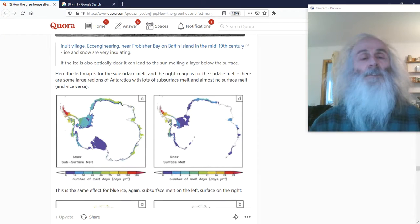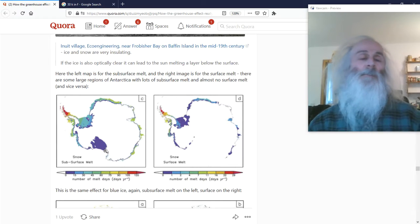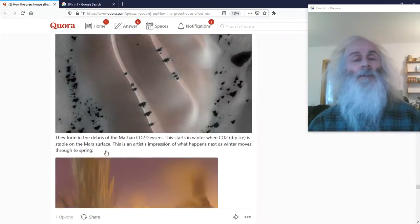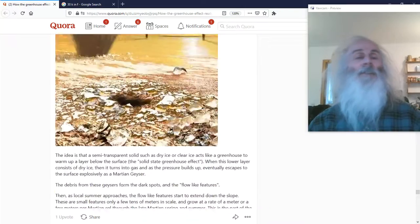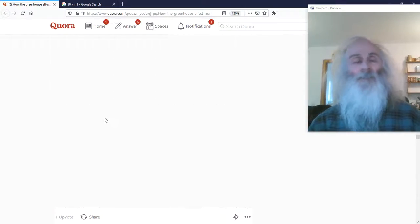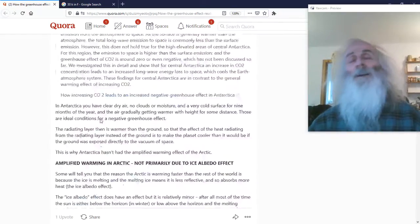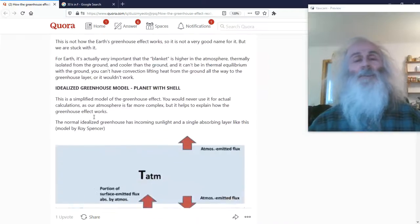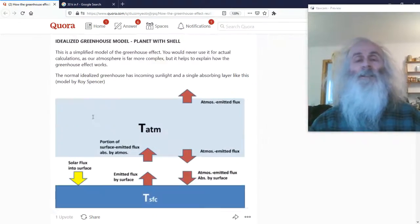These are the regions in Antarctica where one mark is subsurface melt, and that's the surface melt, and the subsurface melt is due to this greenhouse effect again. I've got a little diagram, and it also happens on Mars. It probably happens on Mars, and that sort of interests me. So I'll just go back up to here. I don't think I've got a diagram for it properly, so I'll just scroll up to it very quickly. So if I go up to there, it's just like this.